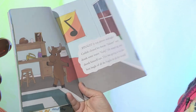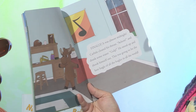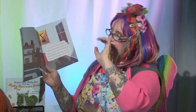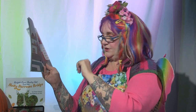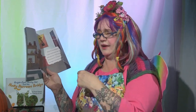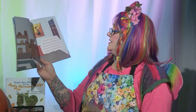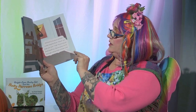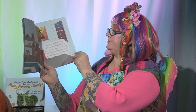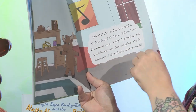Finally, it was almost midnight. Carlisle cleared his throat and drank some water. Gulp, gulp, gulp, gulp, gulp. And he stood up and he shook himself out. Do you guys do that when you wake up? You get up and you gulp, gulp, gulp, gulp, gulp. No? Okay. This was going to be his best bugle of all bugles in all the world. Look, he's got a big musical note up on his wall.